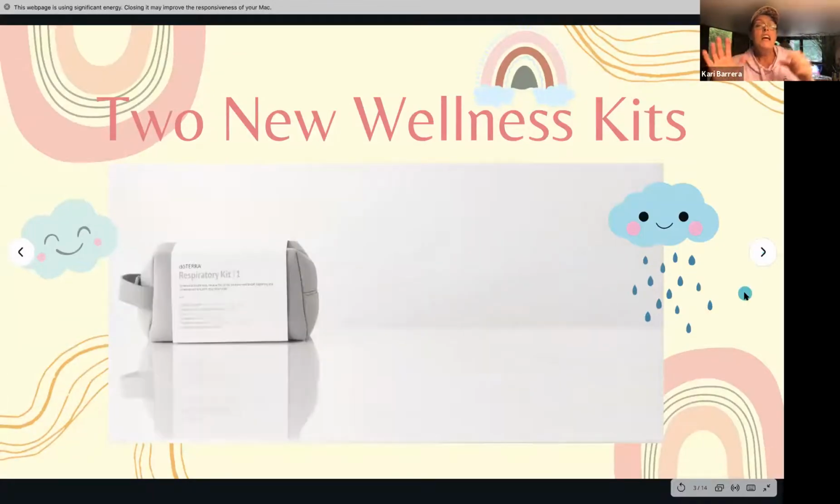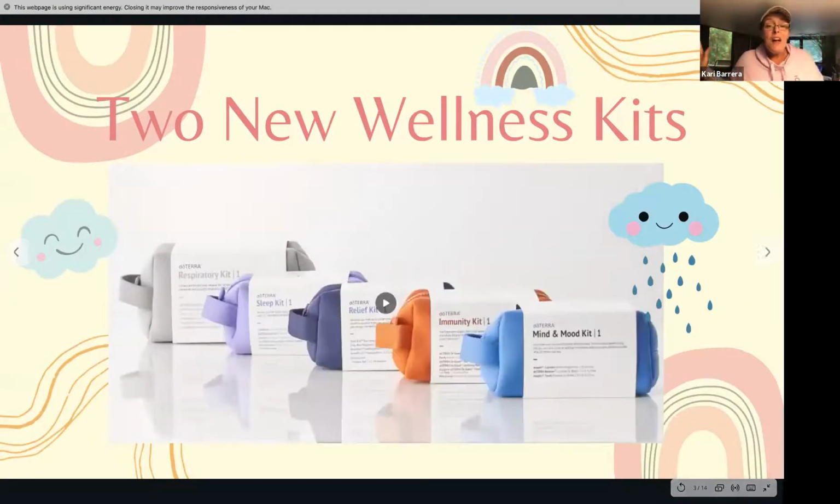All right, here you go. Look at this. New kits, right? We have a respiratory kit. I just want you guys to notice something. Look how much bigger that respiratory bag is than the other bags. I think it's so it can fit all of the little breathe drops. I don't know, but I love it.